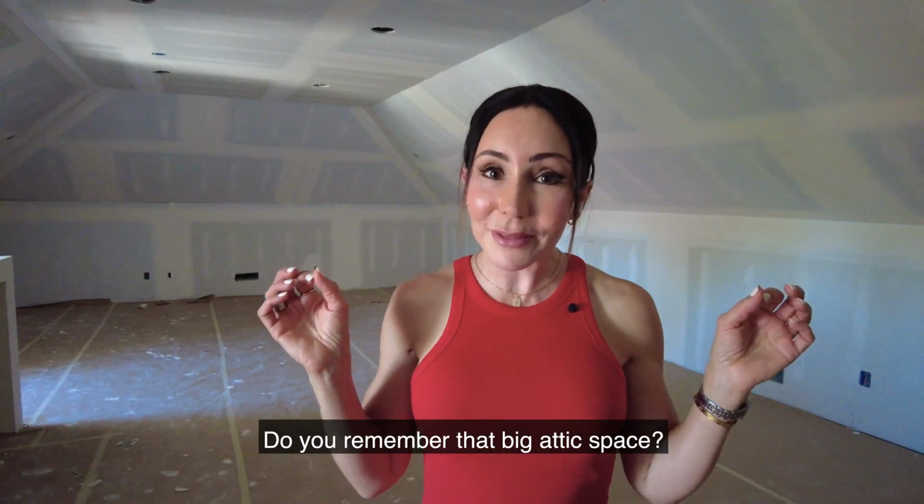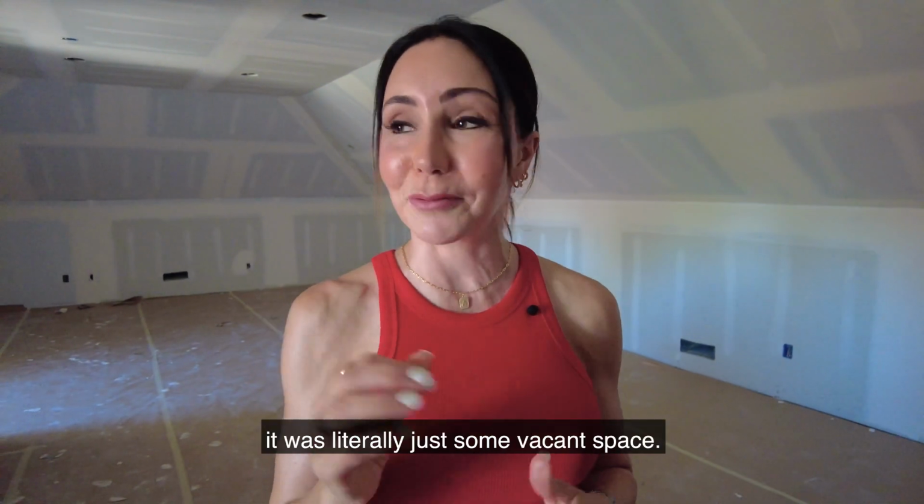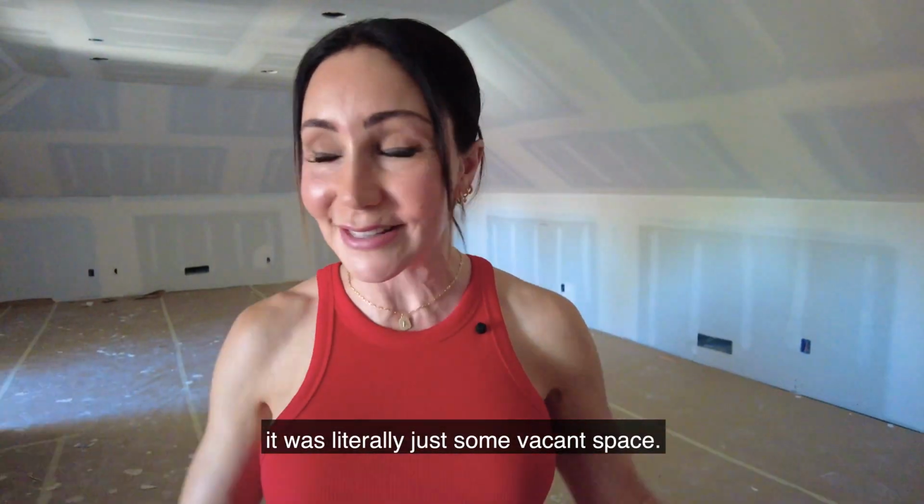Do you remember that big attic space? That space when we bought the house had never been used. It was literally just some vacant space.